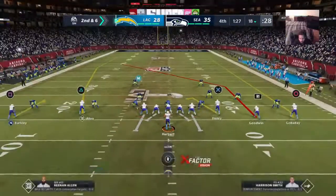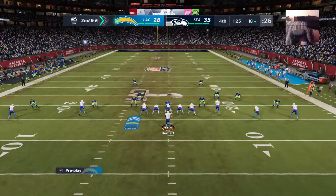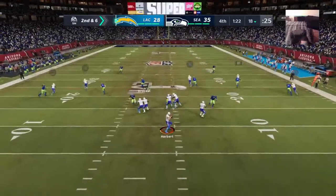Following the pickup of 4, here's 2nd and 6. Herbert now to throw.